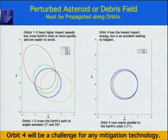Okay, these are the orbits. As I say, 1 through 3 cross at a great angle. Orbit 4 that I picked is a real bugger. And it's a bugger for anything you want to pick.